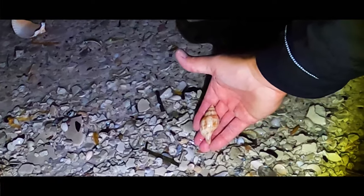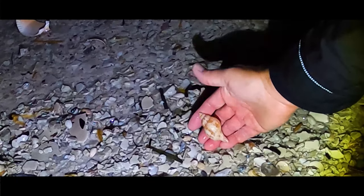Ooh, a tulip. Nice. Beautiful, hey? Nice colors. And it gets you fired up. Love banded tulips. I see a dark olive up ahead. That must have just washed up.